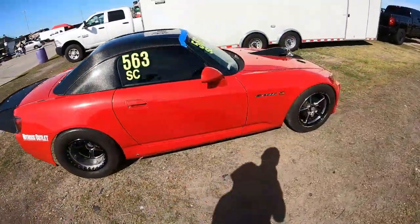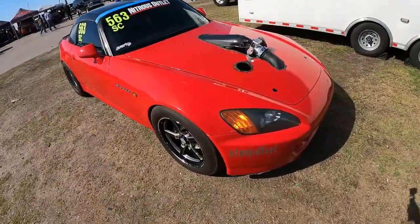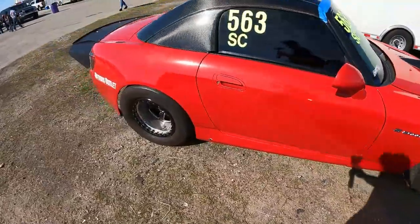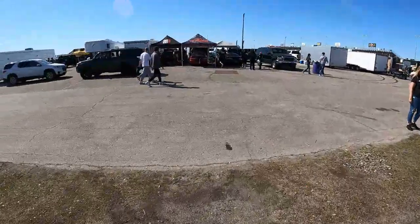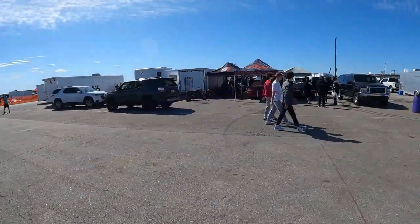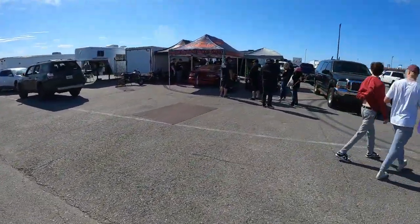Got a pretty nasty S2000 here. It's an LS swap. It's cool. A couple Civics over here. Prelude, hatch, coupe. Let's check them out quick.